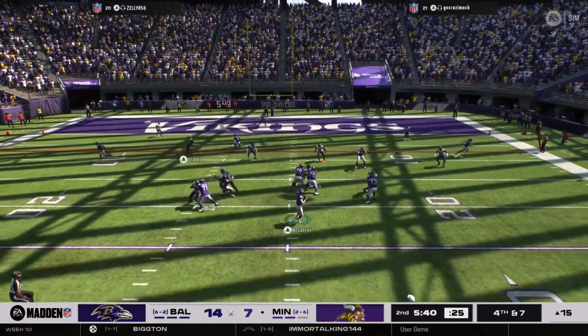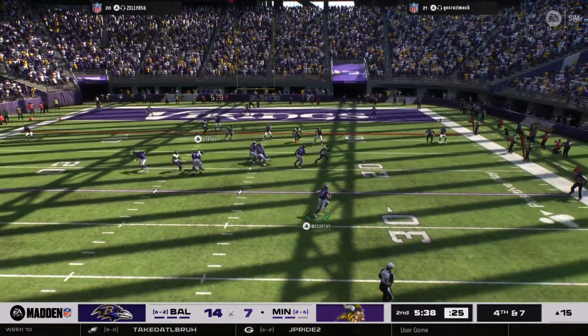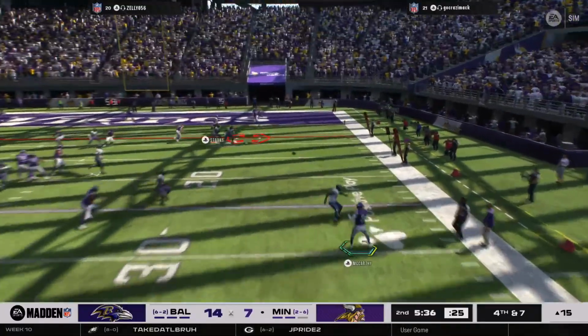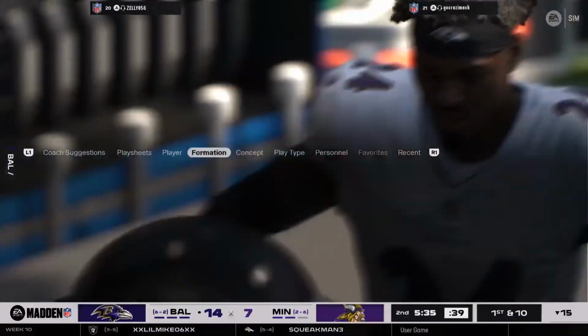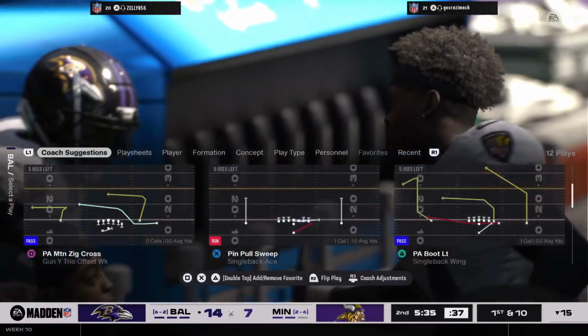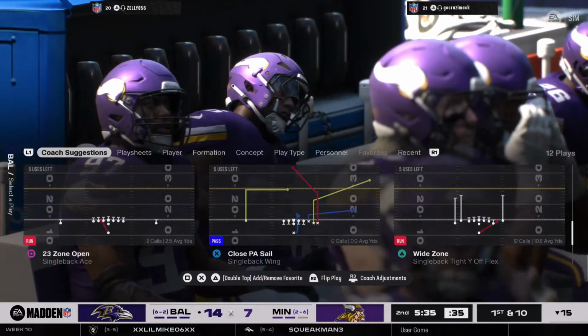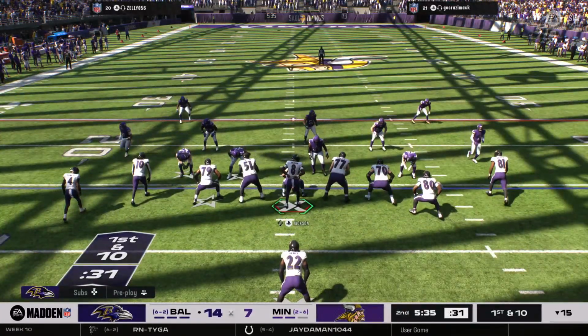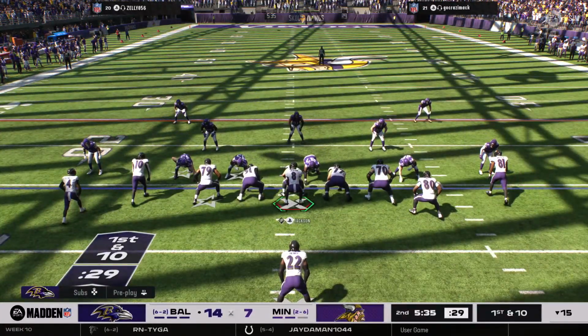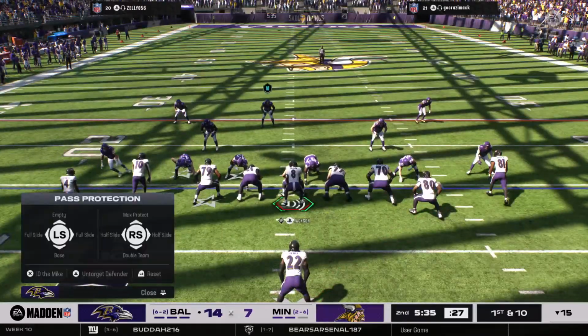Going for it. Here's McCarthy. And it's incomplete. They cannot convert, and they turn it over. The Vikings unable to convert here on 4th. And that will force a turnover on downs. The Baltimore offense at the line set to get going.